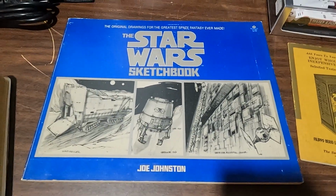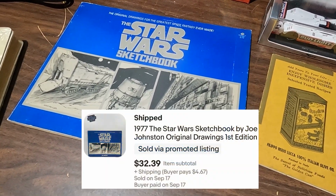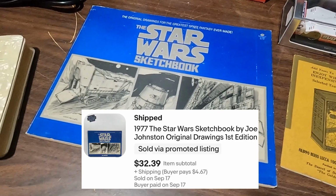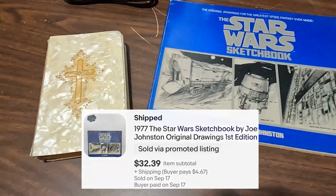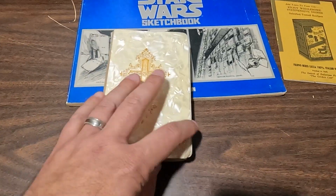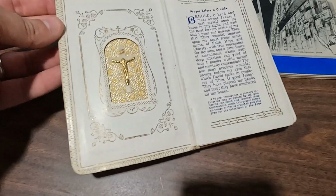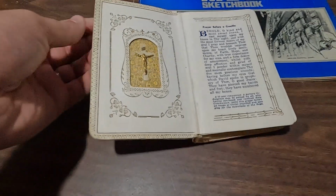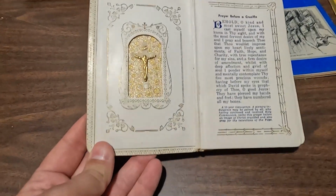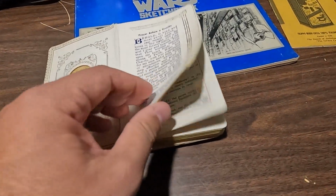Star Wars sketchbook, I paid $1 for about 2 weeks ago. That sold on a best offer for $32.39. This, I believe it's the Mother of Pearl Bible, I got about a year ago. And for some reason, I never put a photo that it has a gold crucifix inside it. It might have sold a little quicker and a little better if I did, and I didn't realize that until it sold. It is falling apart a little bit.